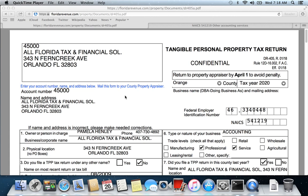What are assets that they are looking for? Well, these are things that you can touch. That'll be your desk, your computer, your mouse, your monitors, your chairs. These are assets that are to be included in this form. What's not included? Your company vehicle. It does not go on this form.